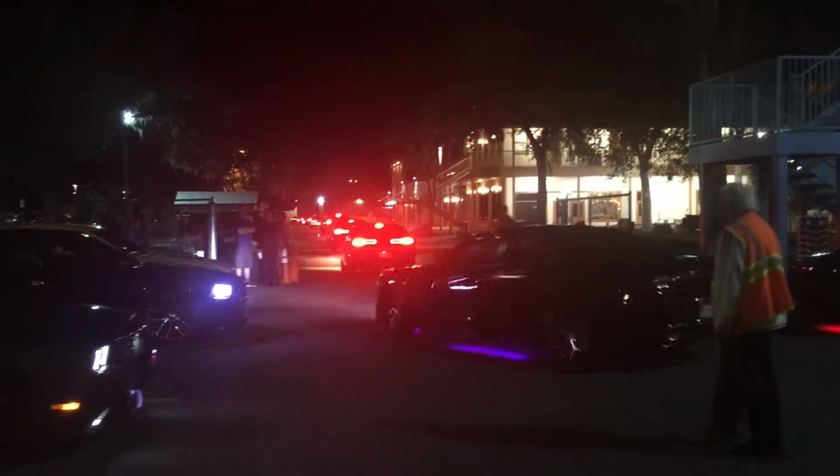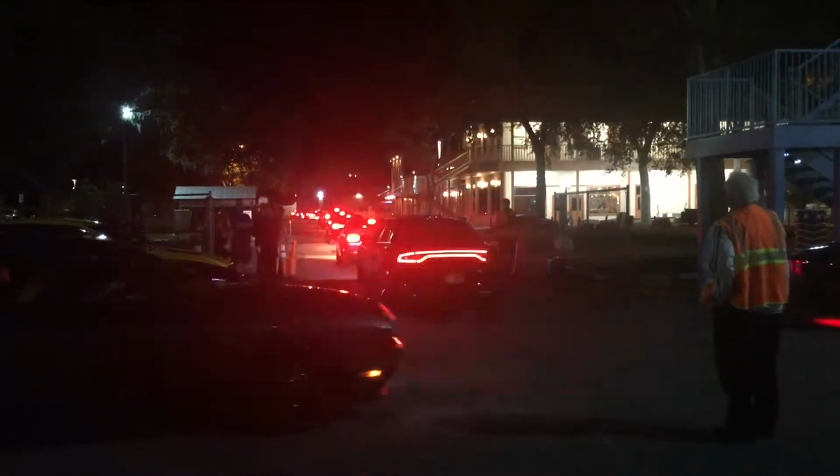Hey everybody, let's have a little bit of fun out there tonight. The cruise is covering all 4 blocks right now of the red brick streets. Let's see what you think. If you're enjoying the cruise tonight, make some noise. I can't hear you. If you're enjoying the Friday night cruise, make some noise. That's what I'm talking about.